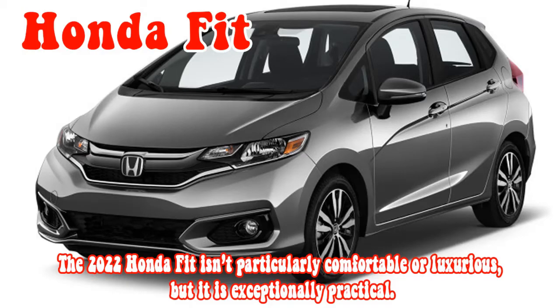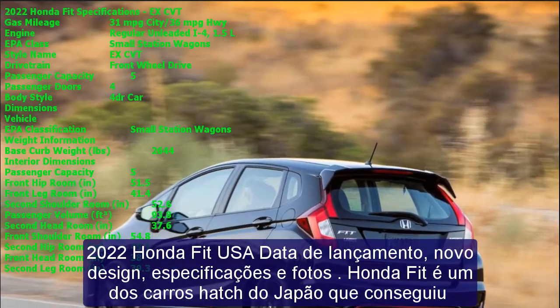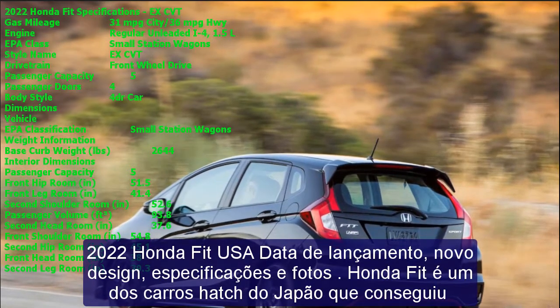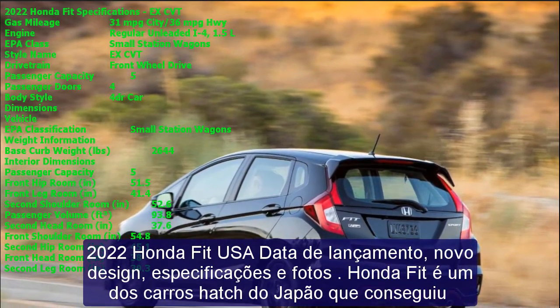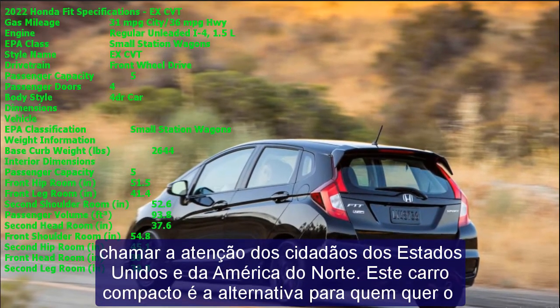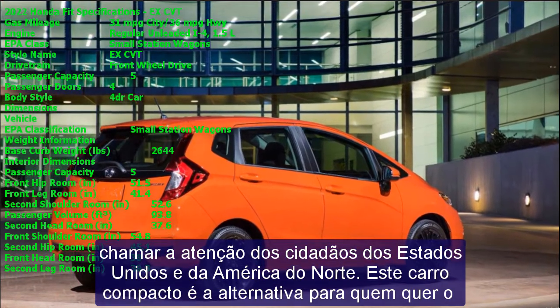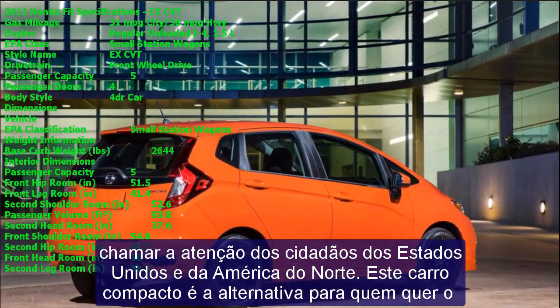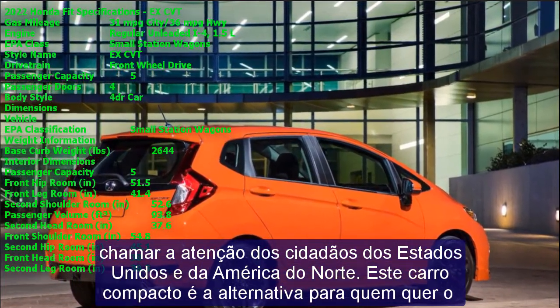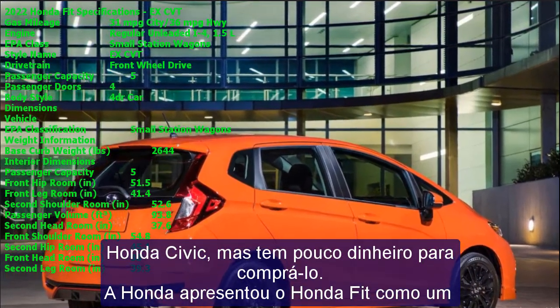2022 Honda Fit USA release date, new design, specs, and pics. Honda Fit is one of Japan's hatchback cars that succeed in getting attention from the US and North American citizens. This compact car is the alternative for those who want a Honda Civic, but have limited money to buy it. Honda introduced the Honda Fit as an alternative car with a lower price than the Honda Civic in 2007.